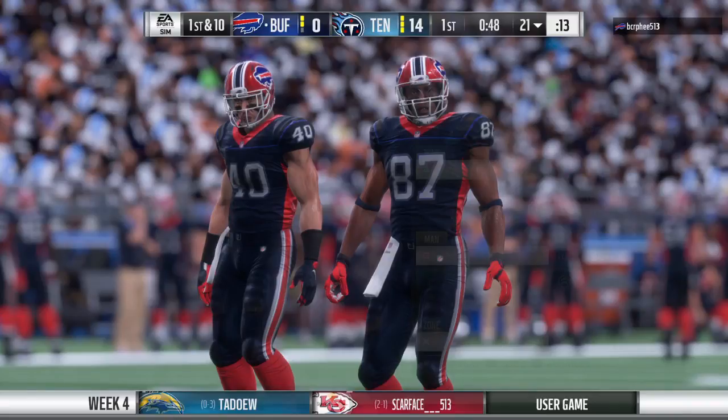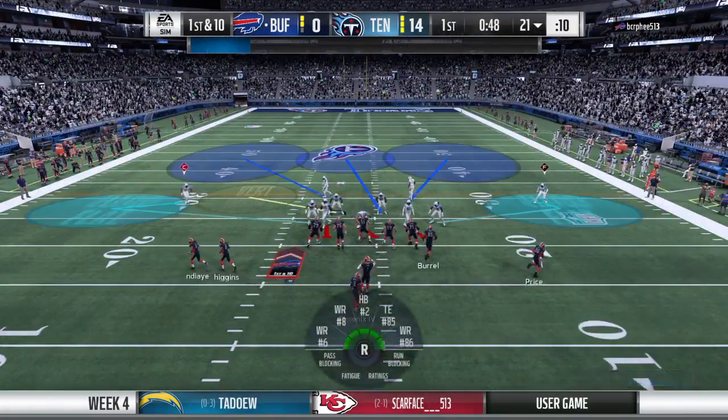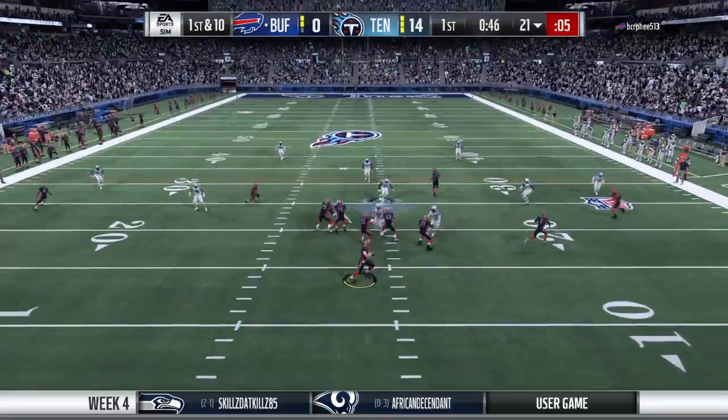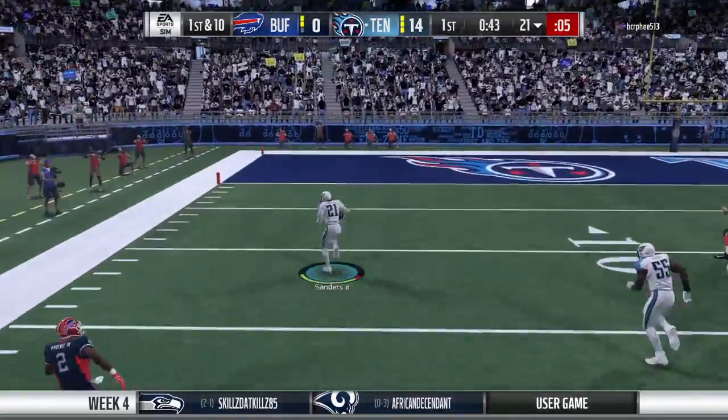I think that they'll stay with it. I don't think they'll abandon it just yet and try and generate some offense on this drive. Anything. At least 3 points, get that 0 off the board. All right, here we go. Trying to shake off the interception from the last drive. He'll look to throw.